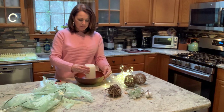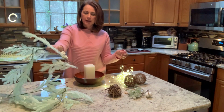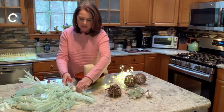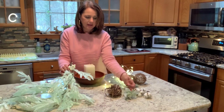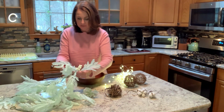So I'm going to start with my candle to make sure that fits in there. And then I'm going to take these little sprigs, and I'm not going to fill it up with it, but I like the white berries, and I like this, which sort of has that same lamb's ear color, which is very muted, very soft.